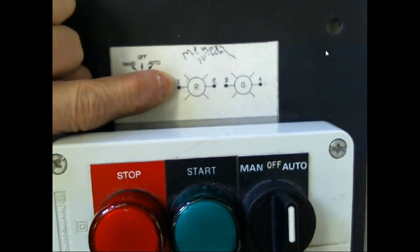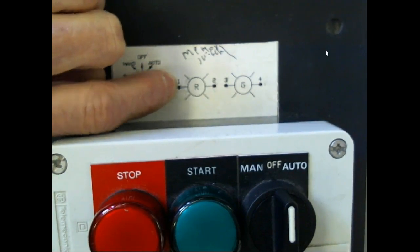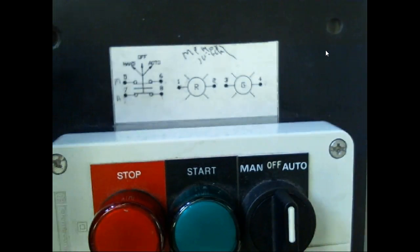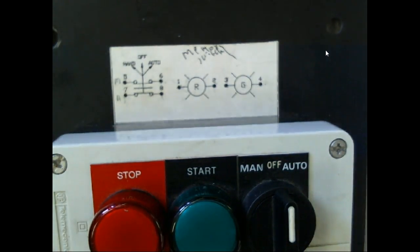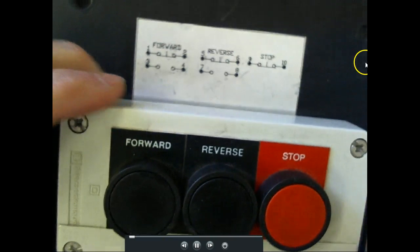So could y'all see the manufacturer numbers up here? See where somebody wrote up there? Don't do that. So I've got two options. It says the red light is between 1 and 2, and the green light is between 3 and 4. And then here's the selector switch. We're not using selector switches right now. And then of course here's the push button station that we'll be using.